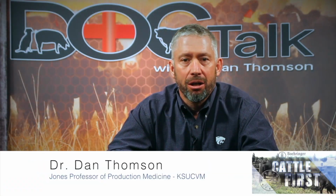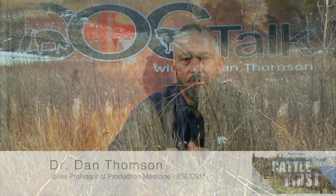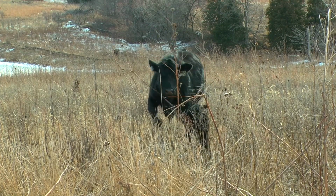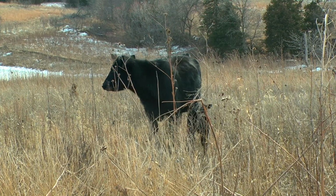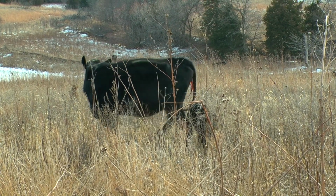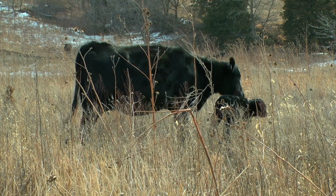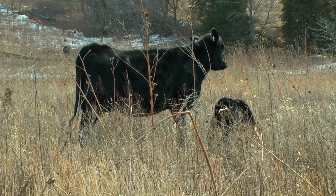Today, we're going to talk about colostrum. Colostrum is the first immunity that a calf receives in its life. Within the first 6 to 12 hours of life, we want that calf to get up and suckle the first milk from the mother. That first milk is what we call colostrum, which is packed with antibodies which then help protect that calf from viruses and bacteria such as E. coli and scours, which the calf will be exposed to on the farm.